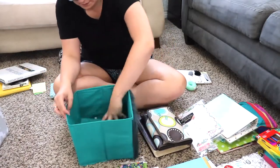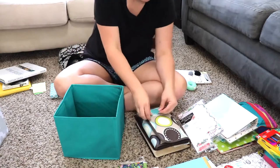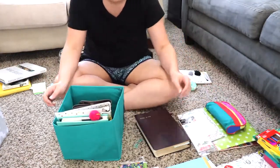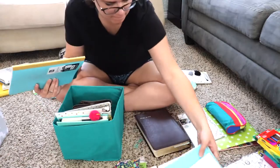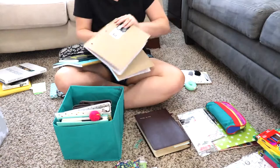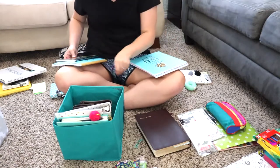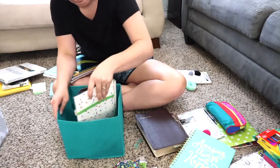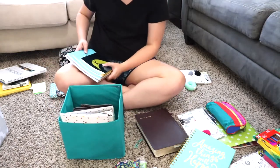To store some of these smaller items, I was just going to use this adorable little bin that I got from Dollar Tree. It again is my favorite color, and the front is that soft material, I can't think of what material I'm trying to say, but y'all know what I'm talking about. And so that was super cute to just put some of the smaller stuff in.